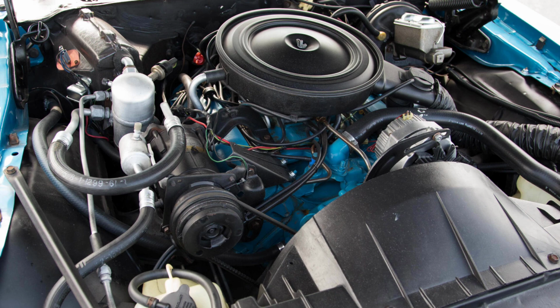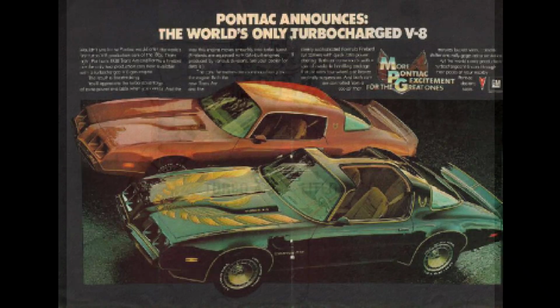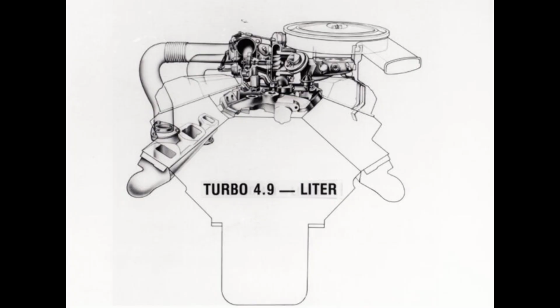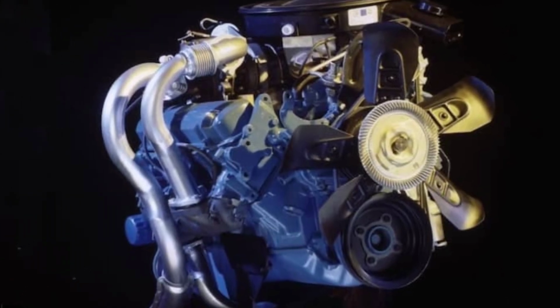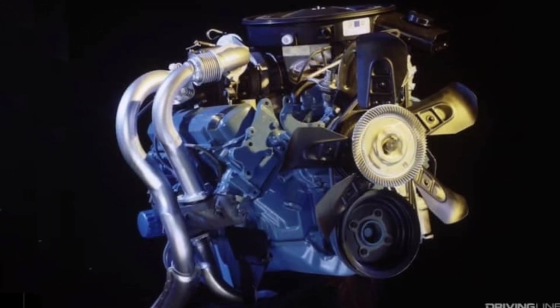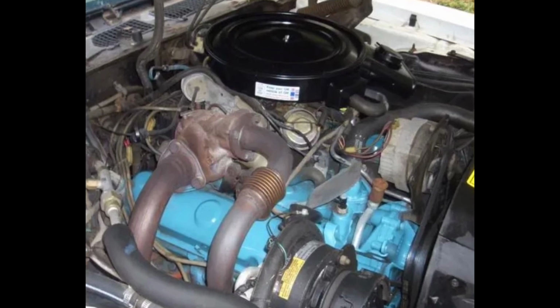Before it was discontinued, however, Pontiac let its engineers see how far they could take it. They attached a turbocharger to it for use in the Pontiac Firebird, creating the 4.9 turbo offered in 1980 and 1981. The 301 Turbo, or 4.9 Turbo, as Pontiac called it, debuted in the Firebird for the 1980 model year. It was rated at 210 horsepower and 345 foot-pounds of torque.